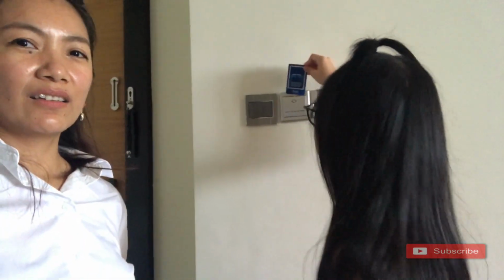This room is only 90. Guys, so there's this super cool feature that to turn on the lights, you will be needing this key card. So if you don't put the key card in, the lights will turn off by themselves. Oh yeah, it just went off. So you take your key card and you put it here. Oh, that's so cool. So this is our birthday treat to our birthday boy, Kuya JM.